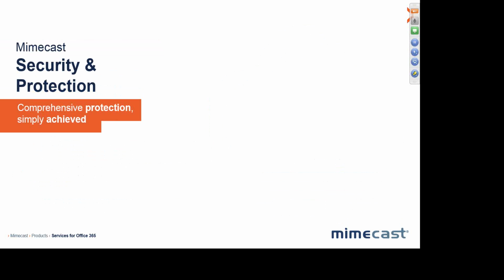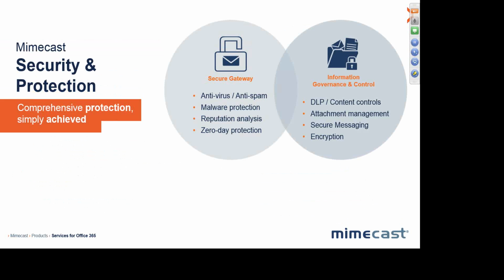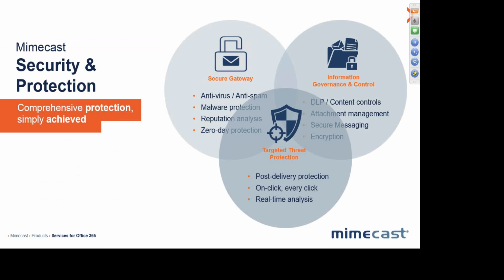If we just have a quick look at security and protection with Mimecast, we offer comprehensive protection. The key themes here are really around the Mimecast Secure Email Gateway, which provides extensive protection, including antivirus, anti-spam, reputation analysis, malware, and zero-day attack protection. We can also add capabilities to this to further limit the potential for an impact of breach, including data leak prevention, secure messaging, and content controls. We now offer the ability to extend the gateway to provide spear phishing protection through post-delivery real-time analysis of websites. Each and every time a user clicks on a link in an email, it provides protection across all devices on and off the network. So a unified security stack means rapid setup, streamlined integrated management, and we offer a fully integrated approach to enterprise security delivered 100% from the cloud.